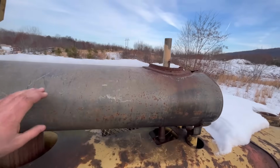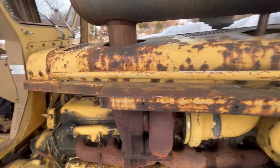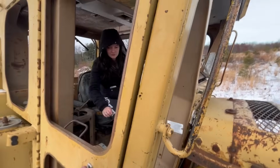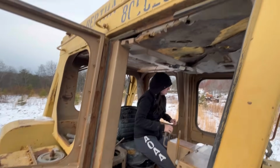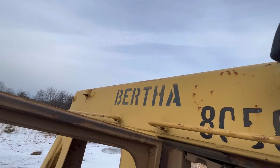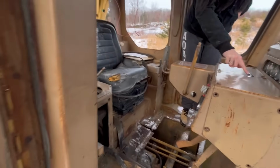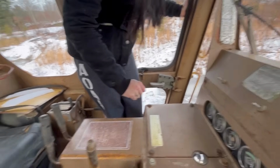And on top of that, the muffler tip's gone. So, sure, it's swallowed plenty of water. All the glass is busted out of it. Long gone. Forgot, this one's named Bertha. What better name for a D9? I think that's a light that should have been facing.